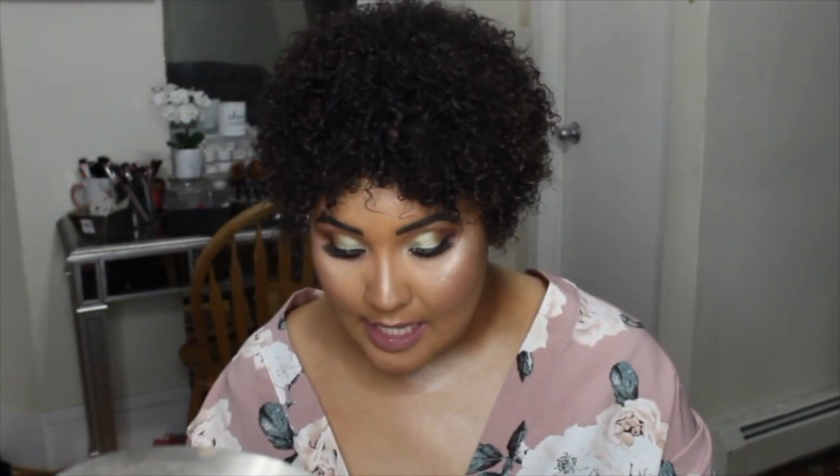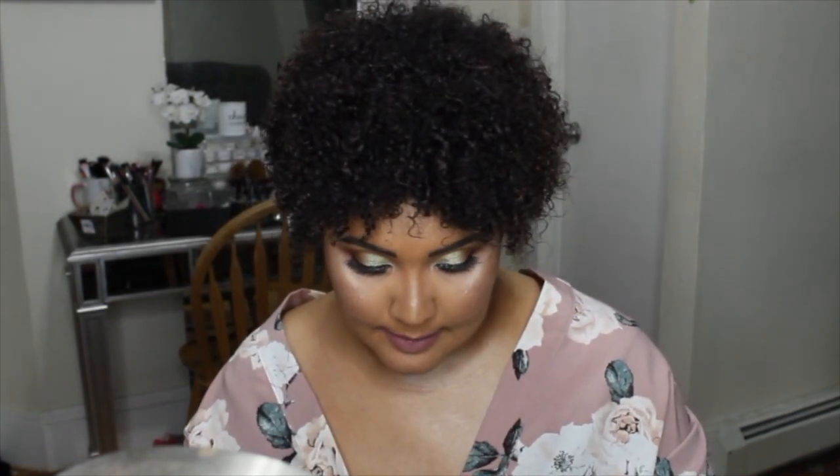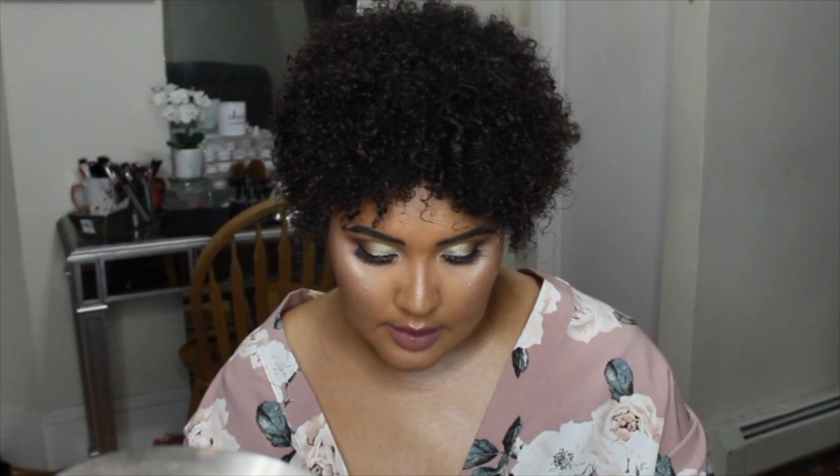One that I was surprised that I really liked is the Winky Lux Kitten palette. It's a collab between Winky Lux and BoxyCharm, and I got this one, I believe, on my BoxyCharm from May. No, this one was in November last year, and I really like this palette. I don't think you can get this because it was exclusive to BoxyCharm, so I'm so sorry guys, but it is what it is.